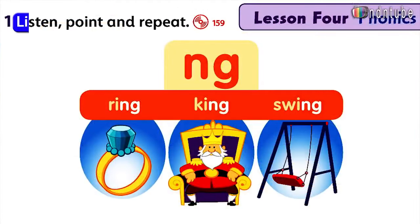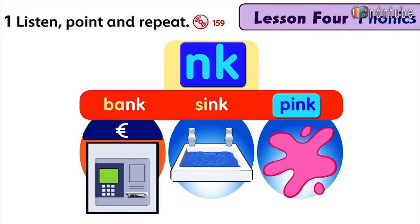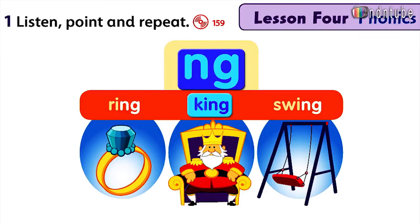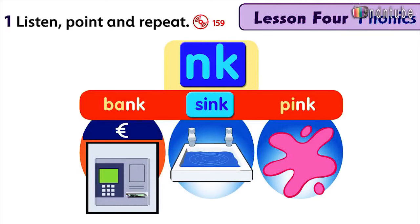Listening 159. Listen and point. Ring. King. Swing. Bank. Sink. Pink. Listen and repeat. Ring. King. Swing. Bank. Sink. Pink.